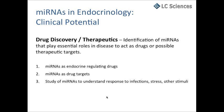Moving on from the purely diagnostic field, of course, microRNAs are also a potential drug target, either by inhibiting them or by reinstating their expression levels. So in the latter case, of course, as a therapeutic. In other fields, especially the cardiovascular field, a couple of companies were founded already in 2006-7, around that time, and they are making progress in developing drugs relating to the cardiovascular field. And when you study these microRNAs and look at the differential profile, of course, it also helps to give insight into the mechanism of infection, stress, or other stimuli.